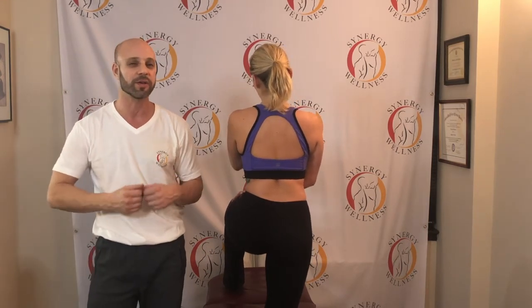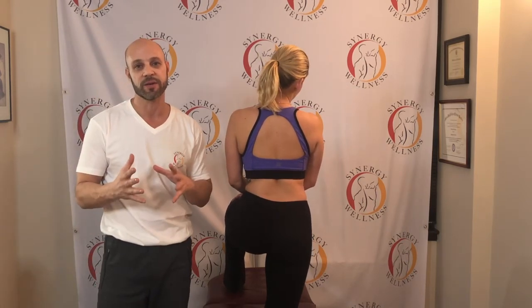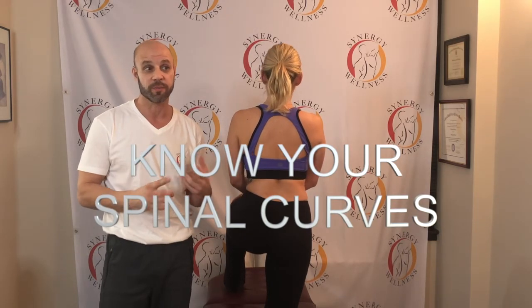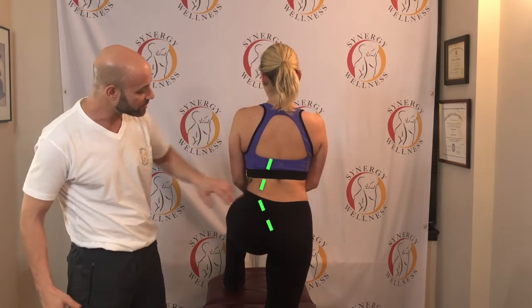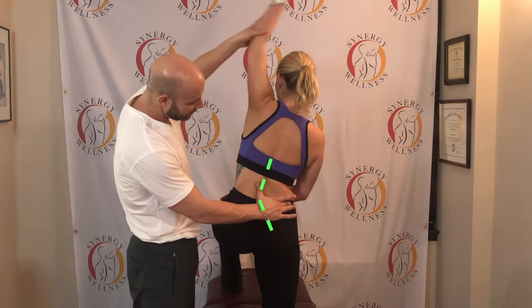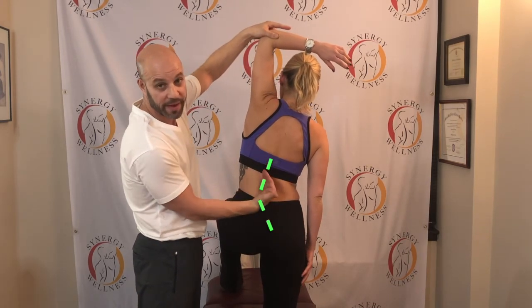But it's important to understand where your scoliosis curves are. This is why I'm reiterating, you need to get an x-ray to diagnose the severity of the curve and where the curves are, and preferably a full spine x-ray. Now, as we said, she has a left curve, so we don't want her bending this way. That's going to make the curve more enhanced. It's already curved like that, right?